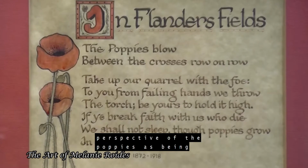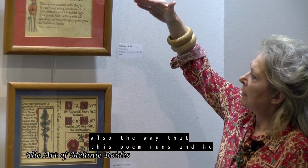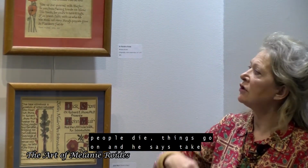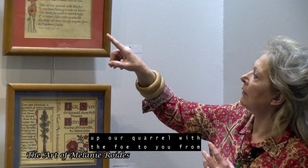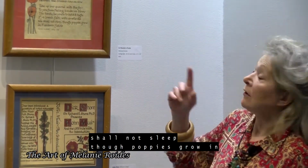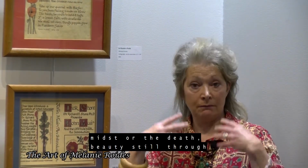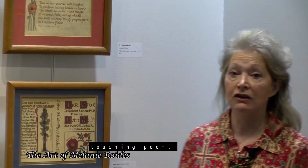It's interesting not only from the perspective of the poppies as being symbolic of both beauty and death, but also the way that this poem runs, and he talks about how regardless of how many people die, things go on. And he says, take up our quarrel with the foe. To you from failing hands we throw the torch, be yours to hold it high. If ye break faith with those who die, we shall not sleep, though poppies grow in Flanders Fields. So in other words, amidst all the death, beauty still through nature comes through. It's a very touching poem.